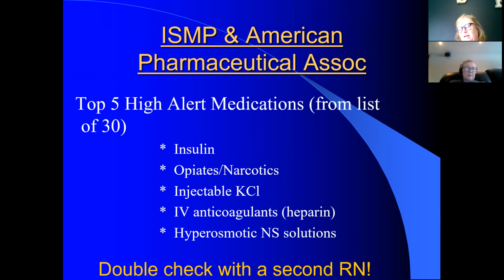In my career, they were typically side by side in your med cart, so it was easy to pick up the wrong thing, particularly in emergency situations, or if you weren't paying attention. Med errors are complex in their origins. But they moved to do two things.